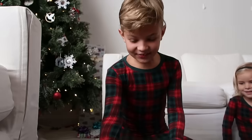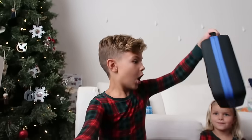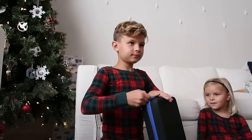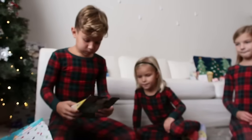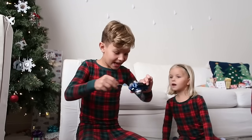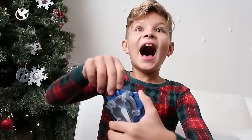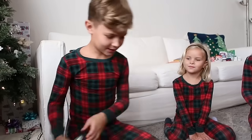Is that a Beyblade? That's such a good Beyblade! It fits! Yes! It's a Beyblade carrying case. Cub loves Beyblade. Beyblades? Beyblade. Yes! It is a spark launcher. Beyblade burst! I don't tend to understand Beyblades, but I understand that they make Caleb happy.